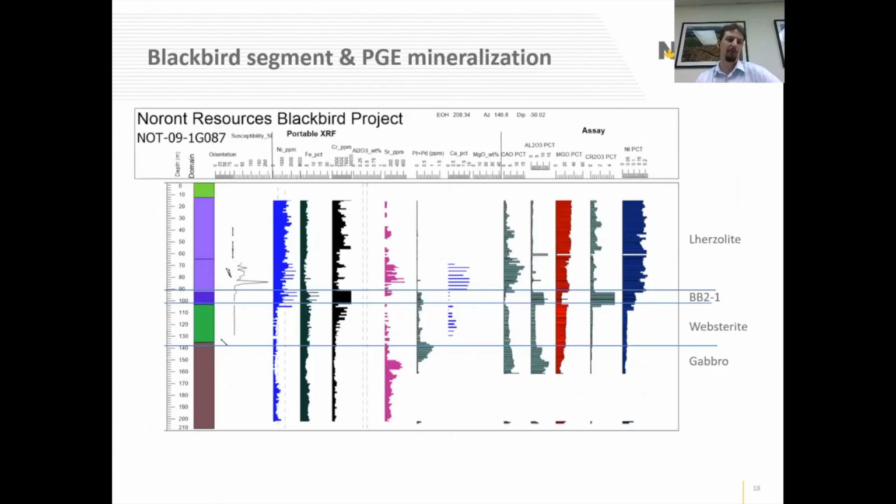When we move further up in the stratigraphy, when we transition from the pyroxenite into the gabbro, so we're looking up stratigraphy or down stratigraphy now. We're going from a peridotite lherzolite into the BB21 chromite accumulation, chromite lens. We go into the websterite, the pyroxenite. We're seeing a drop in the nickel, very constant magnesium abundance, and then chromium tapers off.